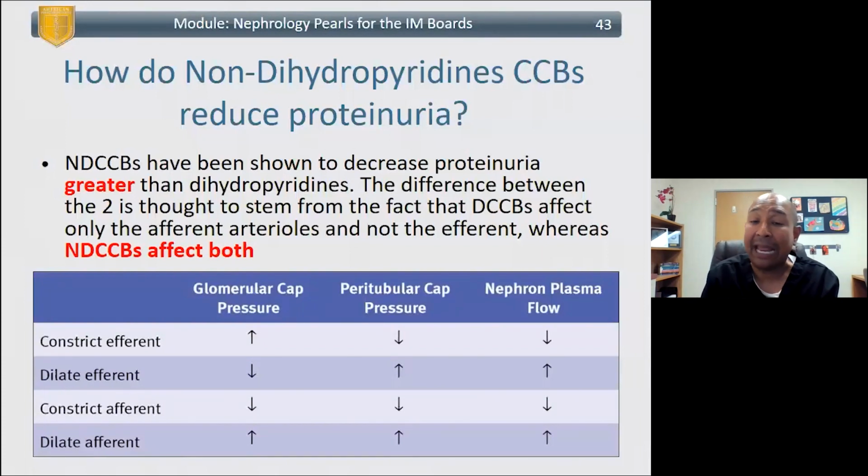So remember, when we talk about the afferent, what's the classic thing that's going to squeeze the afferent? Things like non-steroidal medications. Non-steroidals work on these prostaglandins. Remember, prostaglandins are dilators. If you block them, they vasoconstrict. So definitely, constricting the afferent, think about non-steroidals. How do ACE inhibitors work? Well, angiotensin 2 is a very potent vasoconstrictor of the efferent. So if you give an ACE inhibitor, you're going to dilate the efferent. That's the way ACE inhibitors work.